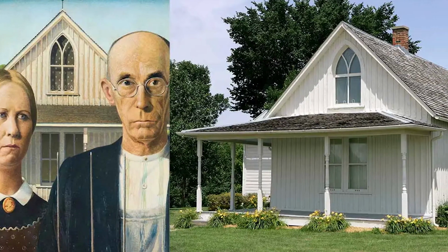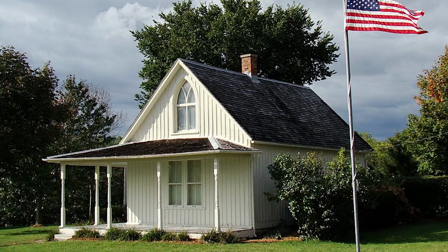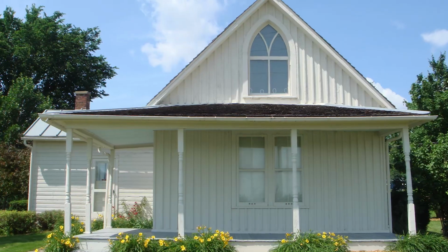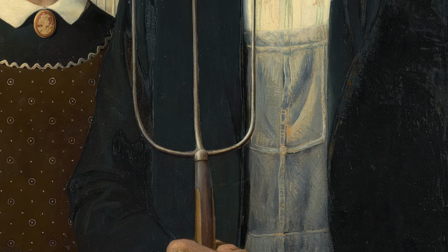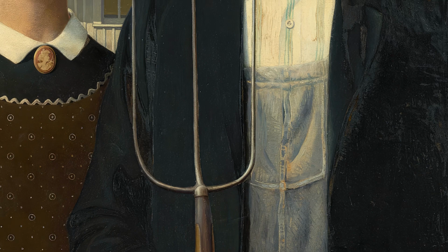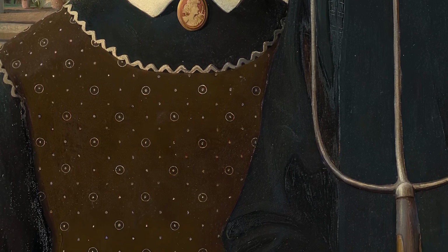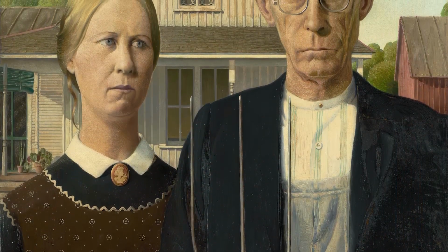Wood modeled this farmhouse on Dibble House, a building he saw in the small Iowan town of Eldon while visiting an art exhibition. This house. The man wears blue dungarees resembling work clothes, and yet his jacket suggests he might be prepared for a special occasion. The woman is dressed simply in a long-sleeved dress with a brown colonial-style pattern apron. Is this symbolic? Or did the artist just ask his mother to lend some clothes?